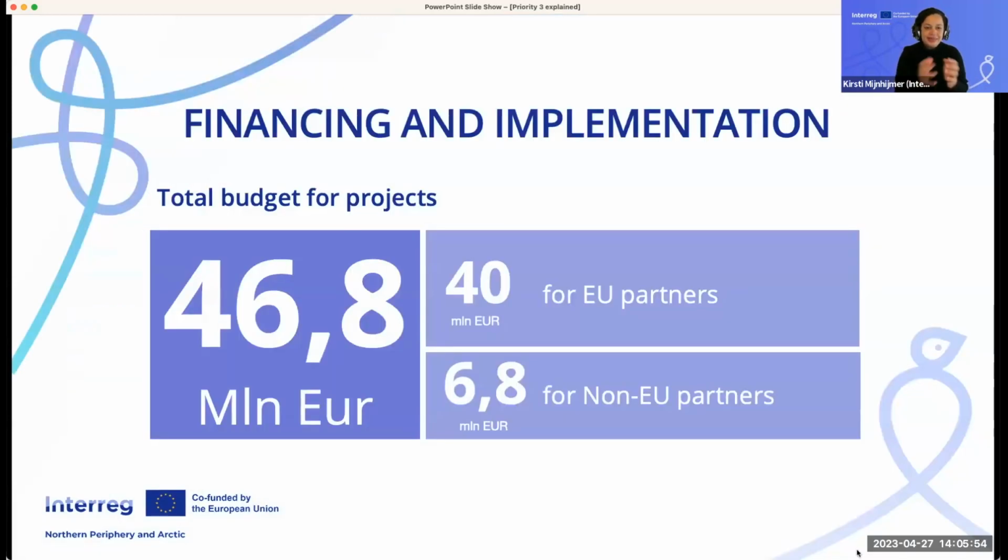And then, the financing. The total budget available for projects is almost 47 million euros. Out of that, almost 40 million euros for EU partners, so partners from Finland, Sweden, and Ireland. And then 6.8 million euros for non-EU partners, so from Norway, Iceland, Faroe Islands, and Greenland. That's one of the special features of the program: it's an EU program, but we also have the countries outside the EU putting their own money into the program to make cooperation between these countries possible.